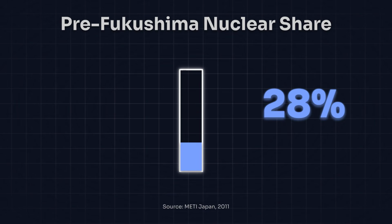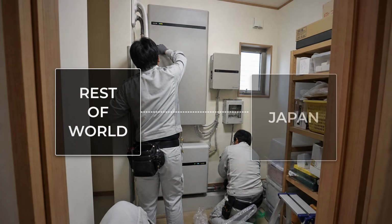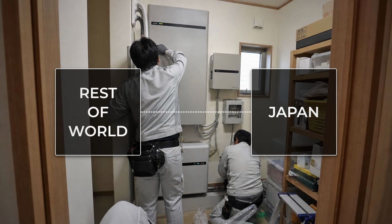In 2011, Japan was hit by the Fukushima disaster, which forced the shutdown of a nuclear fleet that had been supplying roughly 30% of the country's electricity. Rolling blackouts became a national reality. In response, the Japanese government subsidized a nationwide push for household energy storage. Within 5 years, Japan had installed more household battery systems than the rest of the world combined.